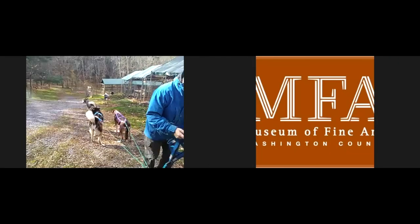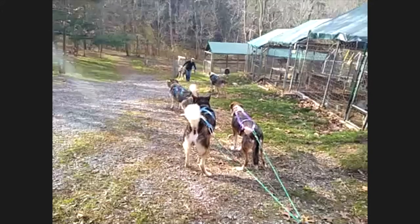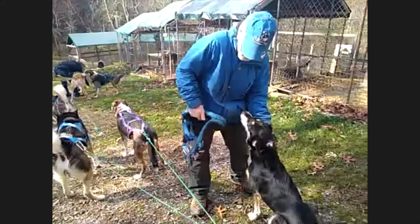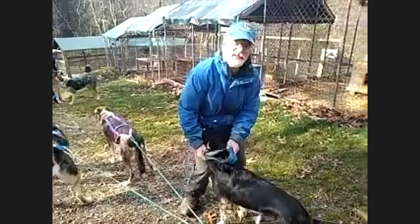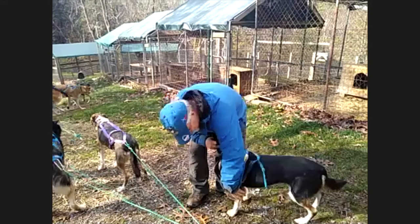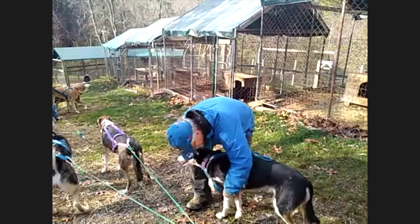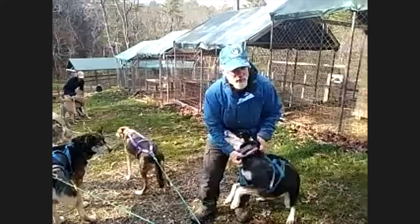I'll show you how to put a harness on real quick. So the head slides through here. Are you getting this? Can you see it? And then we make sure that the X is over the back, and her front legs have to come through this part. So there's one front leg. And there's the other front leg, and she's ready to go then.